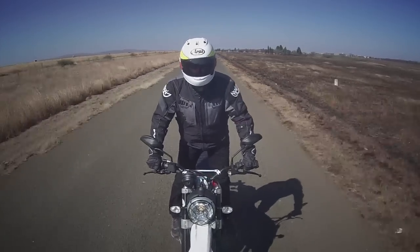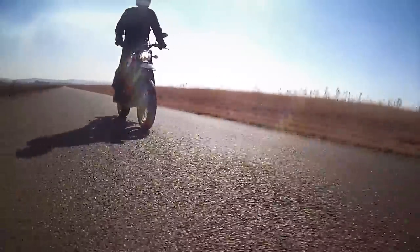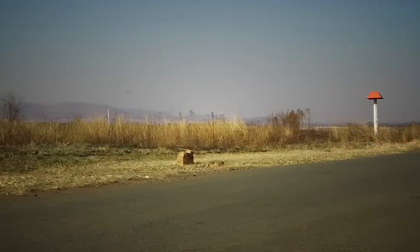As you know, we've had the Scramblers come out on the market, and they're pretty cool, and I think they're fairly iconic in their looks and the way they perform, but they're not really dual purpose, if you ask me. Now the Desert Sled, I think, takes care of dual purposity, if that's a word.